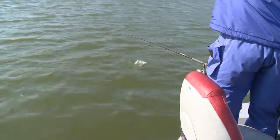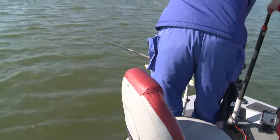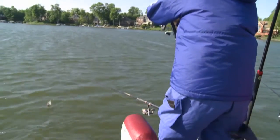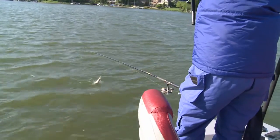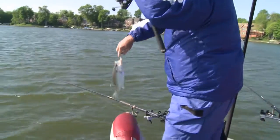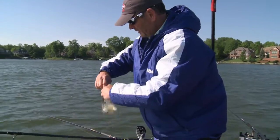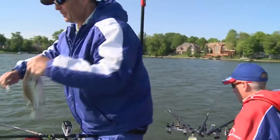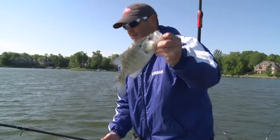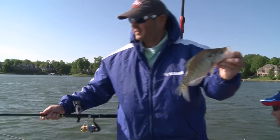Oh yeah, another nice keeper. Uh-oh. Oh, you got it, you got it. I'll get it figured out. Man, we just got here, and we've got poles going. First time I fished them. Is that right? Really? First time you fished them? Yeah. Little Mossback crappie. I mean, we can just about do a live show now.